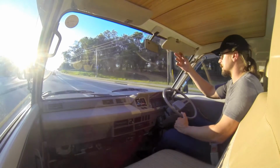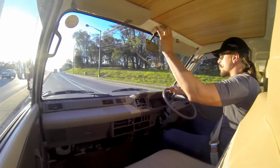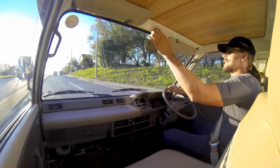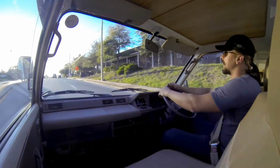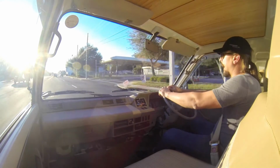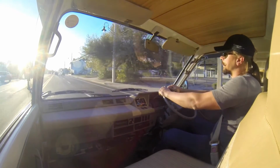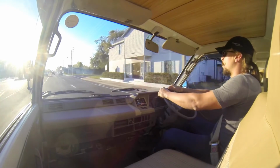Sun visors work well, they're not broken, nothing's broken. This light is not broken. Usually they deteriorate to the point that you cannot even touch them, and if you touch them they just turn into dust. And it drives really good, it performs surprisingly well.